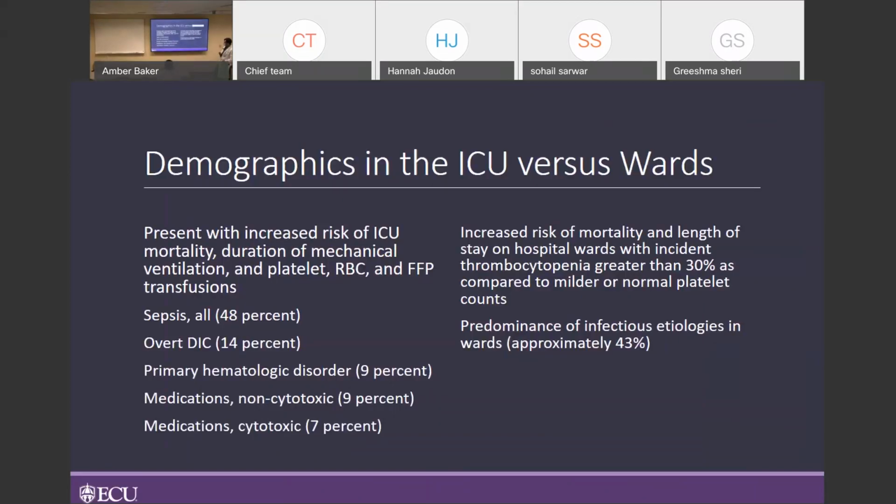All right, so demographics. Why does this matter to you when you're on the wards and in the ICU? Well, it actually confers an increased risk of mortality. Patients with thrombocytopenia when they're admitted to the ICU or to the wards actually have a very strong association with increased mortality, independent of overt DIC or anything like that.